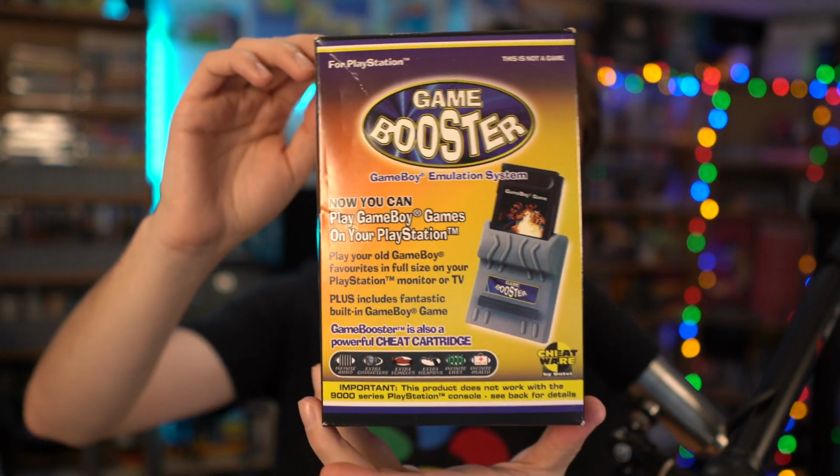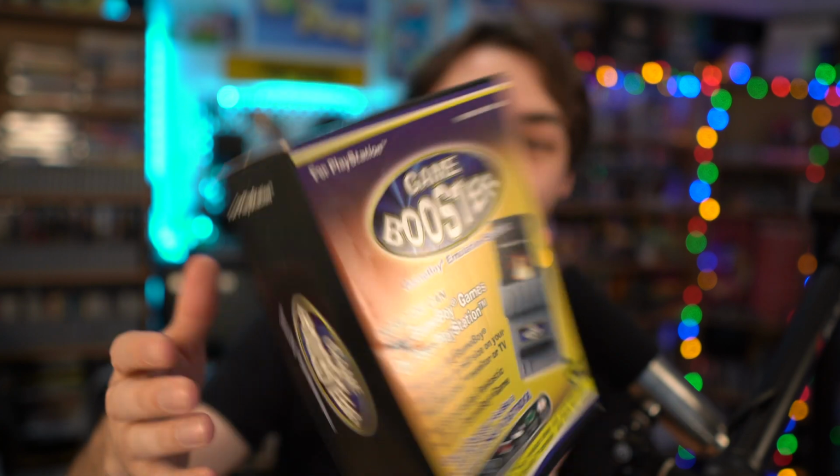This is called the Game Booster for the PlayStation 1, and basically, as you can see there, it lets you put Game Boy games into this kind of memory expansion thing and put that in the back of the PS1 system.